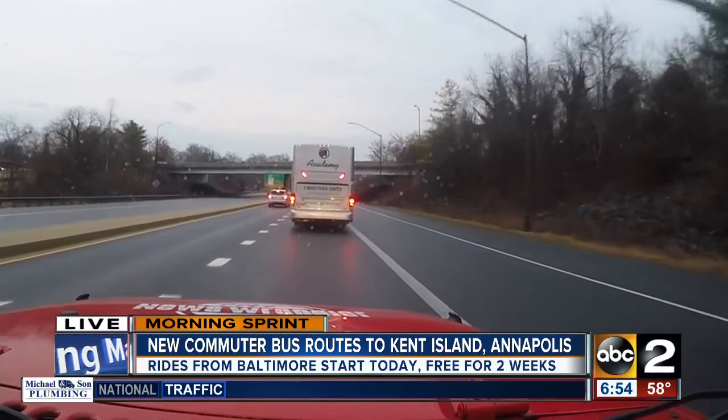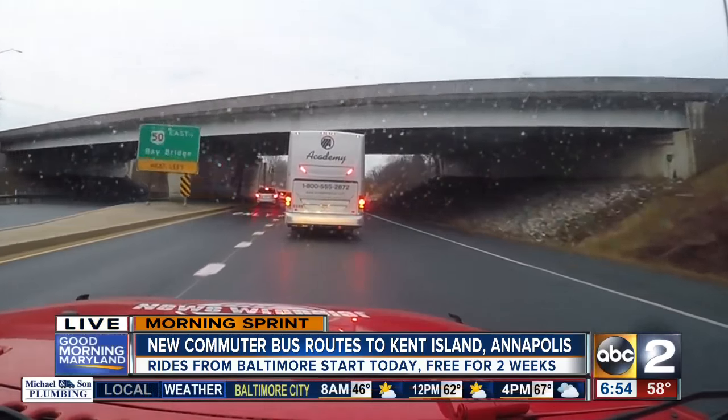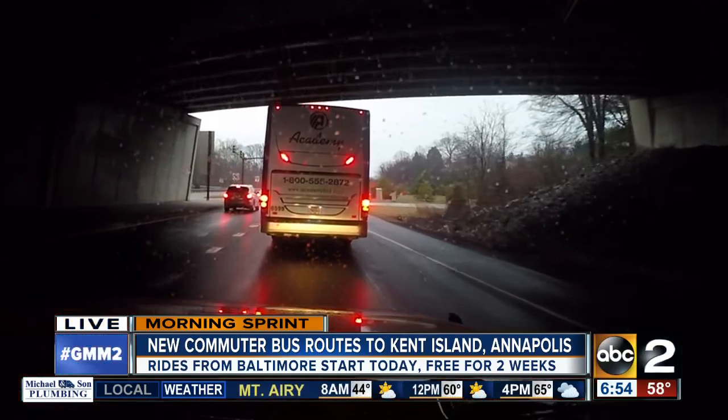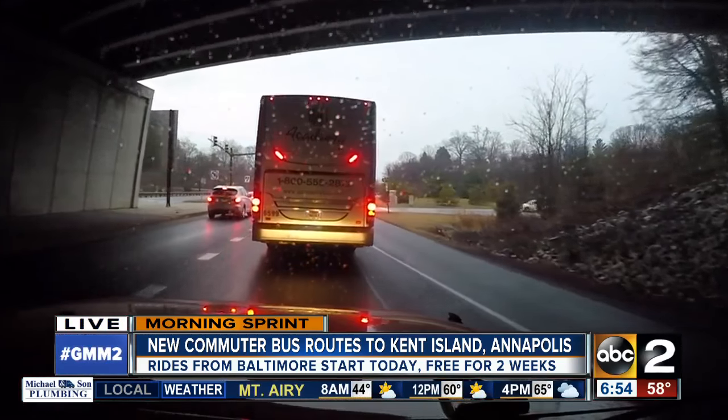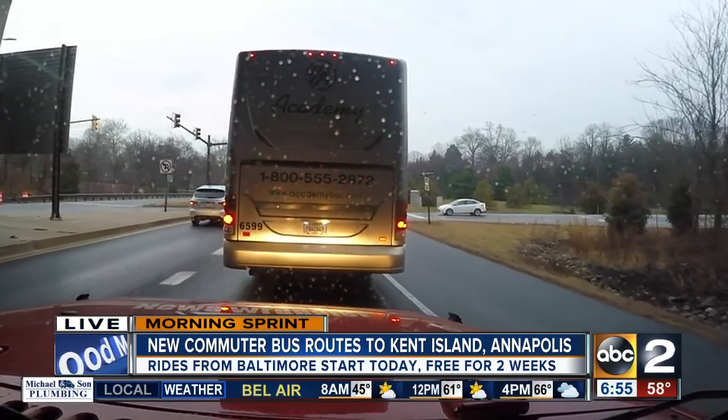So the two new routes just went into effect today. They connect Baltimore with Kent Island on the East Shore and the state capitol. Commuter bus 210 will have three morning trips to Kent Island and two to Annapolis. Bus 215, which is the one we are following, has the same routes. Now, these two routes are operating only on weekdays.